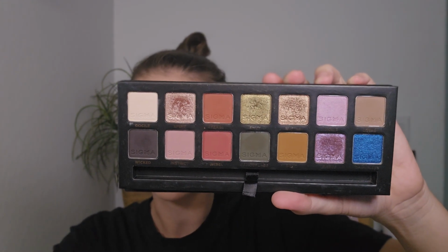I adore the Sigma formula. It is amazing. It's perfectly pigmented in my humble opinion, and it performs really well. It has great lasting power. It blends unbelievably easy. So I have a special place in my heart for the Sigma formula. It's not my all-time favorite color story, but the formula is what keeps this one in my collection.